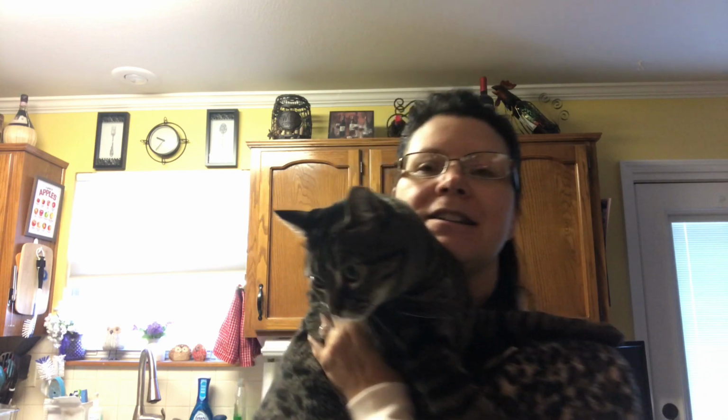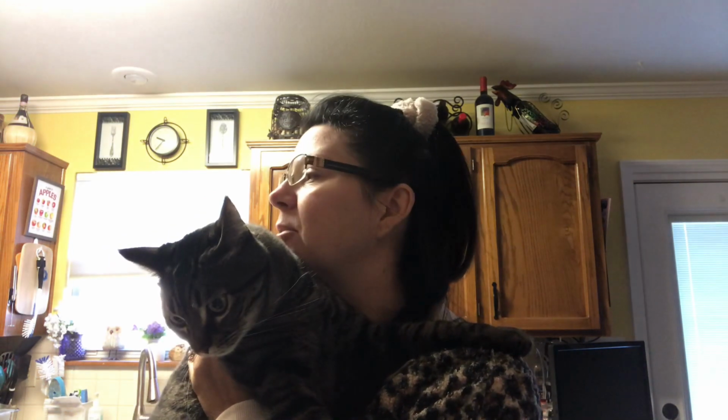This little guy, he's sitting there watching me. He is a piece of work, let me tell you. He is loving and sweet and adorable, but he's also a monster sometimes, which I guess is what you get with a cat. And he has not messed with the tree ever since the one day he knocked the ornament off. So he's been being a good boy.